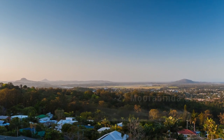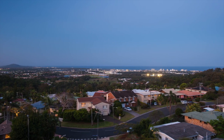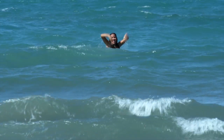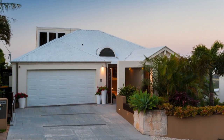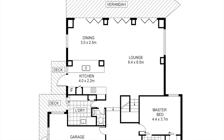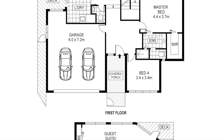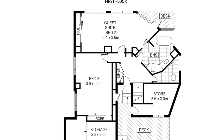Designed to showcase spectacular hinterland and ocean views, this architect-designed home on a northeastern escarpment is less than 10 minutes' drive to the beach. And hardly surprising, it's known as Sunrise. Located in one of Buderim's blue-chip locations, known for its prestige homes and spectacular views, this double-storey home on a landscaped 612 square metre block is no exception.